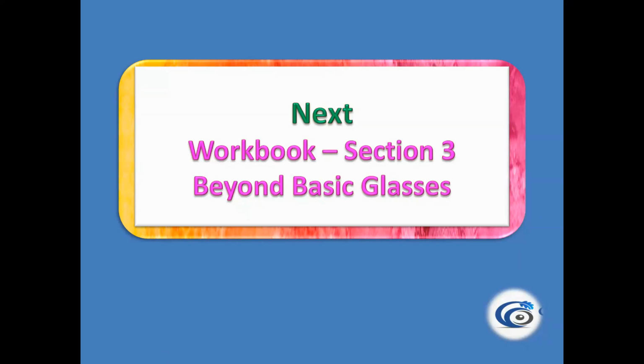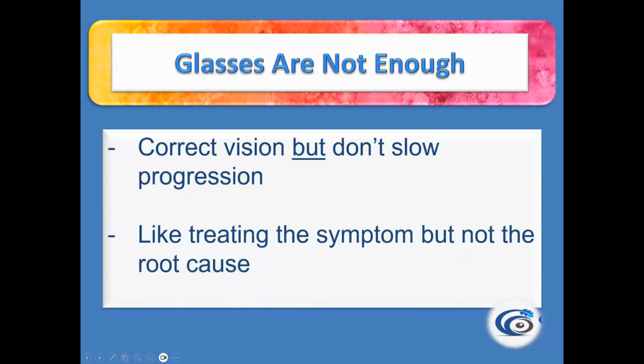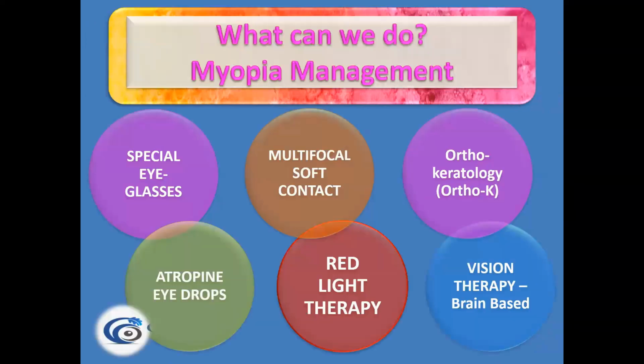I agree. So next, we're into the basics, beyond basic glasses, section 3. These are treatment options. So glasses just aren't enough. Correcting vision with the glasses doesn't slow down the change in the growth of the eye and the increase in myopia. It's like treating the symptom, but not really the root cause. So we have 6 main treatments to know about, and we'll also talk about how they can work together. There they are. There's glasses, special contact lenses, some eye drops, red light therapy, and also some brain-based vision therapy.